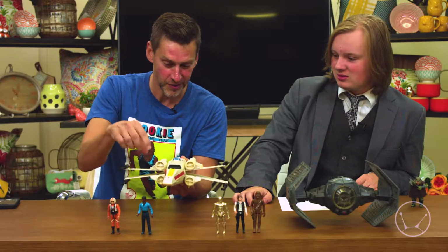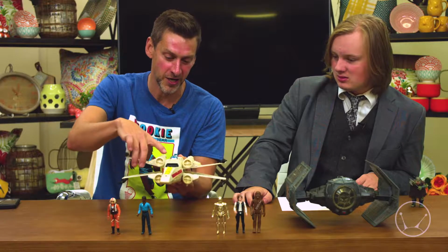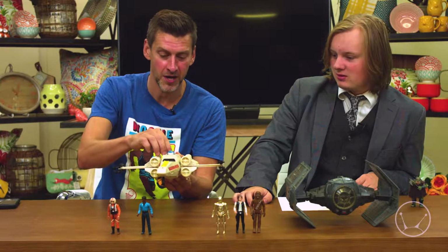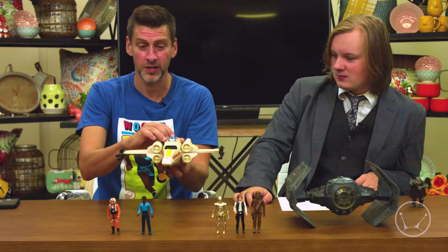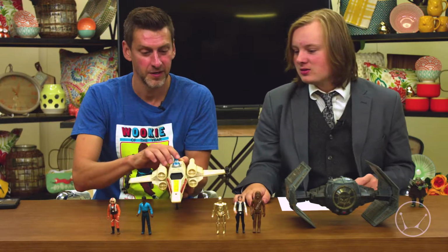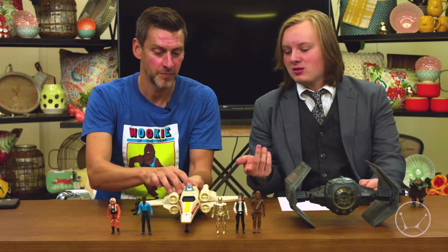Oh, that's cool. The R2, you'd push that down to make it go into the X-wing formation, and then this little thing behind would snap it back down. There's another blue button at the back that'd make a laser sound that would light this little thing up here. Oh, that's cool. Yeah, so you're doing a little battle.